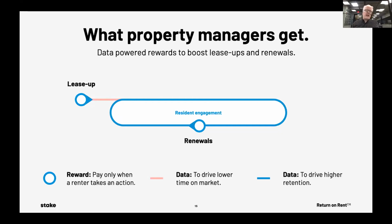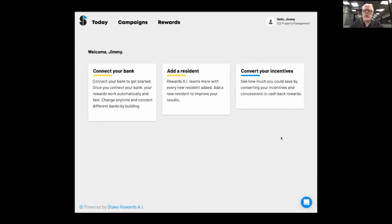You're going to get data at every step of the lease up process saying, hey, here's the right price. Or you're going to get data at every step of the renewal process, helping you know earlier and sooner if somebody's going to renew or not renew. Let's take a deeper look inside here to see how it looks.